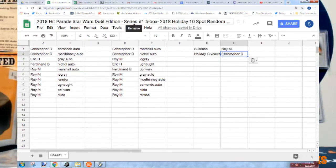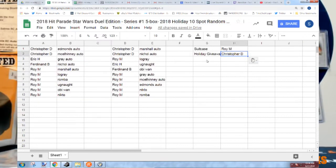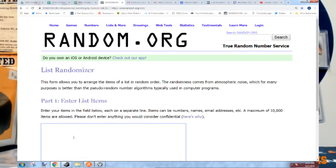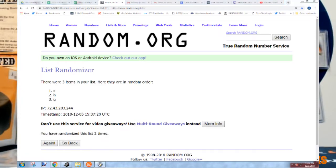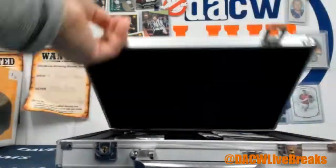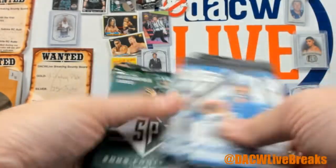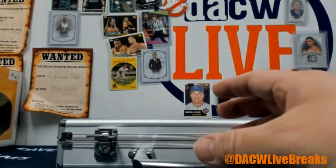All right, let's see. Come on. Maybe. Copy. So, Roy, let's see what suitcase you're going to get here. One, two, and three. It's going to be the silver suitcase. Right on top. Hopefully Alex put something in it. He did. All right, you're going to get some packs here. Three rookies and stars, 09 packs, and two SB 09 football packs. So that'll be coming your way as well.